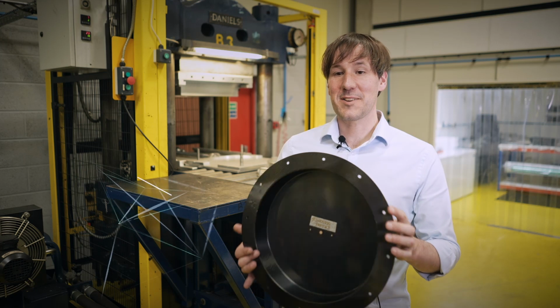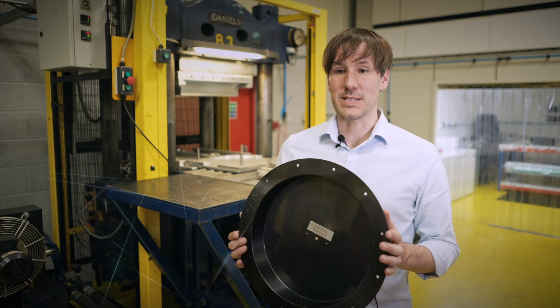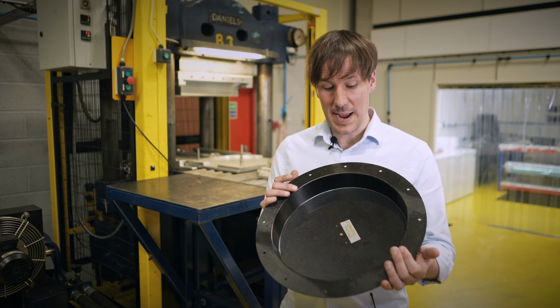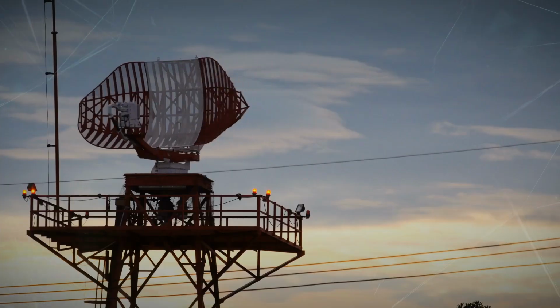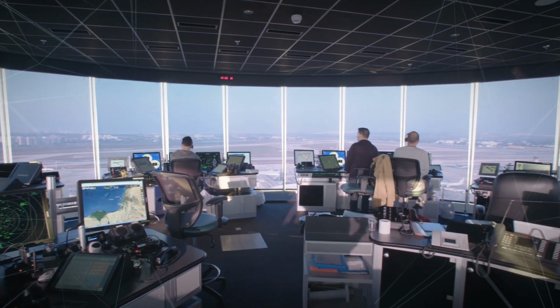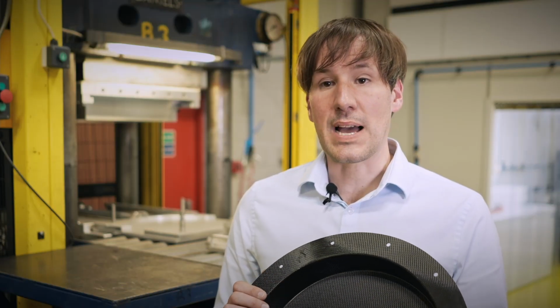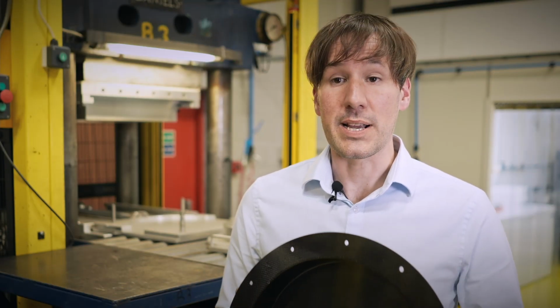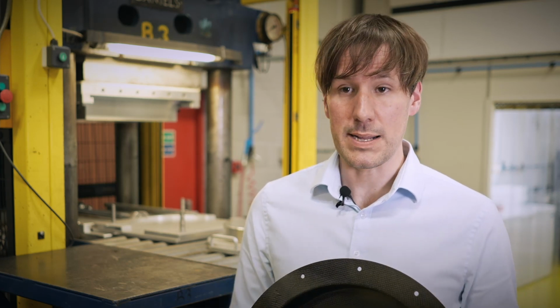Okay, this is the end result from an 18-month R&D program led by Technical Composite Systems, and it's a structural housing for aircraft antennas. Aircraft need to communicate with a number of different sources. You've got satellites, you've got other aircraft, you've got flight control, you've got data channels. The requirement for data is only ever increasing, so you're going to need more antennas, which means they need to be smaller, and it's better for them to be lighter.